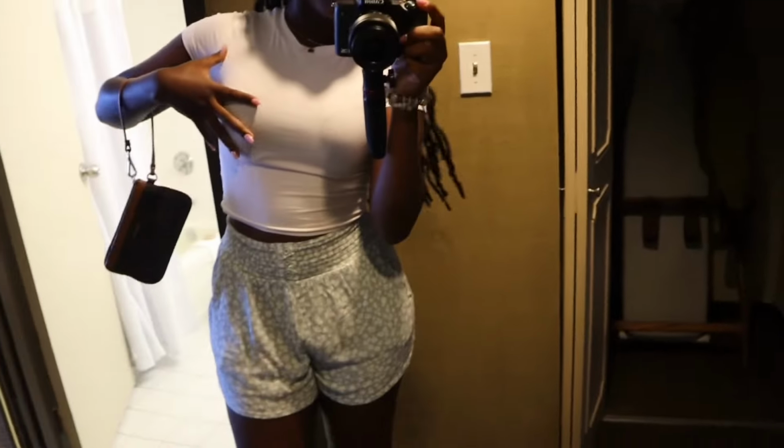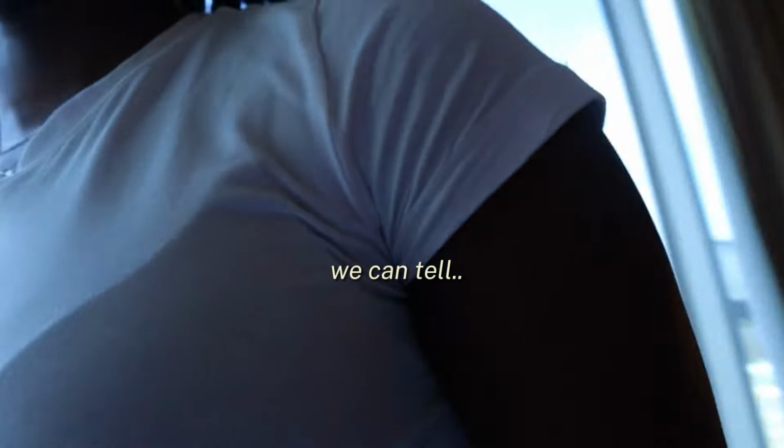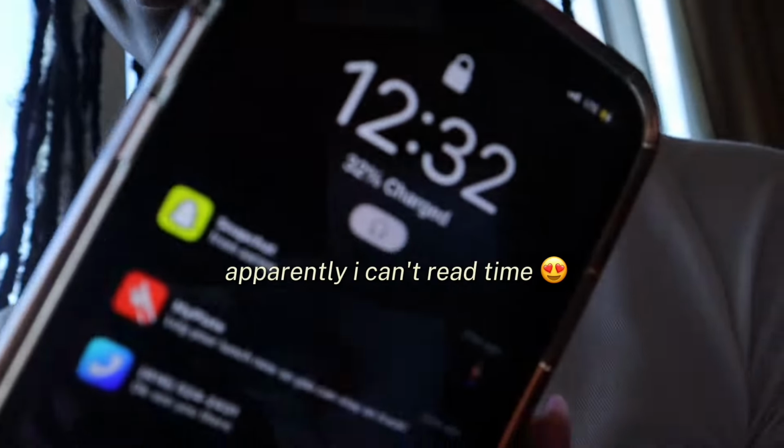We're all ready to leave. For my outfit, I just picked a basic fit, this white top, some shorts. We're going to do a few things before it's actually time to, I don't really know what we're doing, to be honest. It's only 12:23.